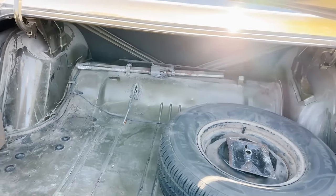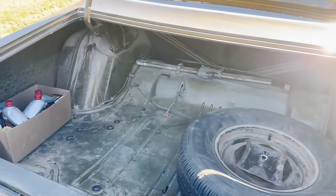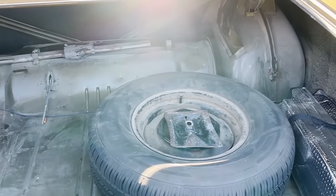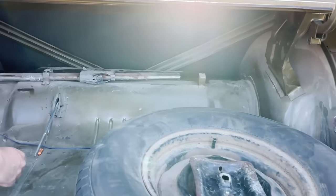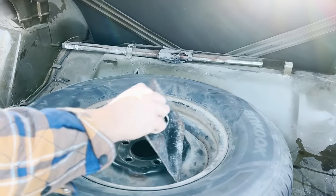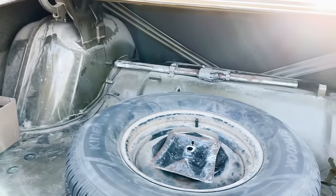A pretty spacious trunk. The trunk floor is in pretty good shape, actually. Don't look like there's any rust. The bumper jack is back there. Right here is the stud that the tire is actually supposed to mount on. I guess someone lost the wing nut, so it's just laying in here.